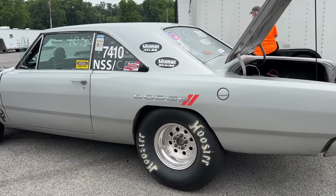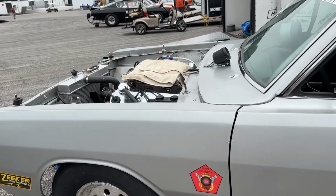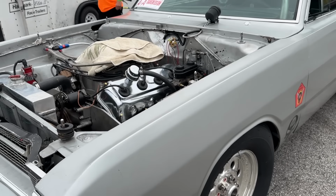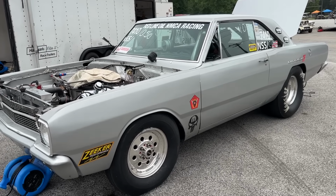There's always a huge turnout of Mopar drag cars at the Nostalgia Nationals, and part of that's because they have the Superstock class, and these Mopars were just the kings of Superstock back in the day. And check this out, 426 Hemi in a Dodge Dart. That was a lethal combination back in the 60s and 70s. And this one's got a really cool look to it.